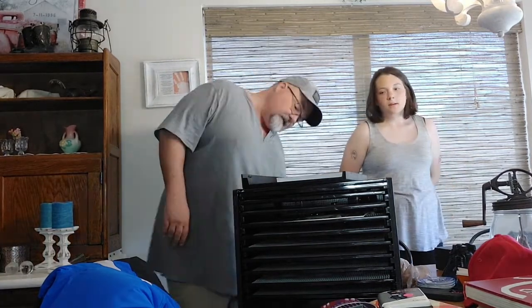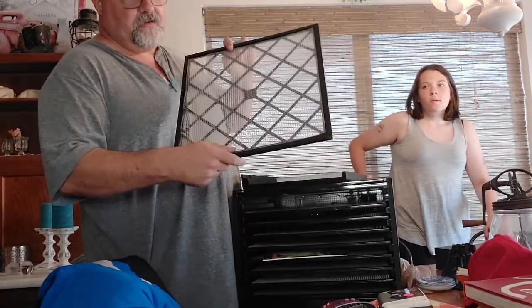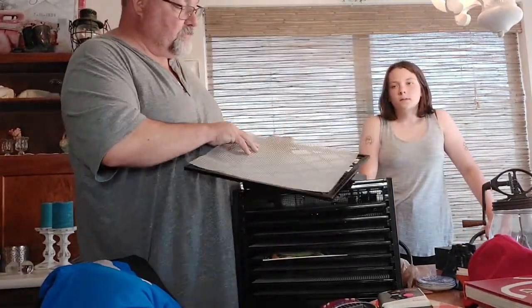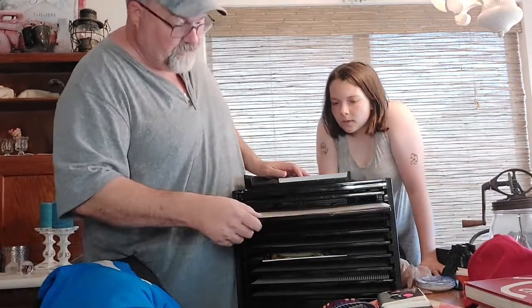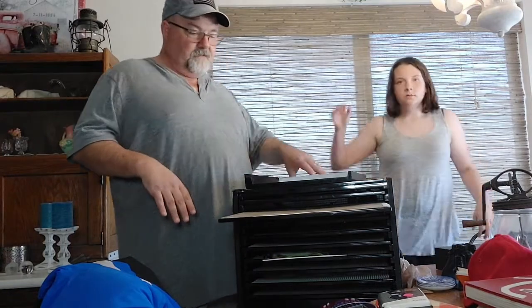So the last item we got today is an Excalibur 9-tray dehydrator. It is the model 3926T. So this has 9 trays. It actually does come with the owner's manual. What's nice about these trays is they're plastic, then they have this mesh insert. And this you can actually just wash really easy, so it's pretty easy to clean up. This is not quite a professional model, but above your standard home model. This is kind of a high-end home model.